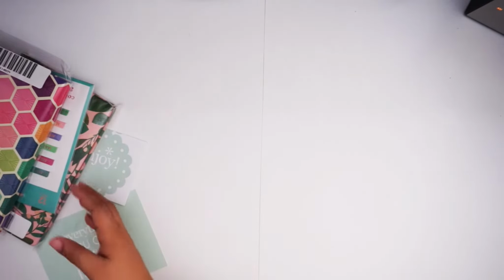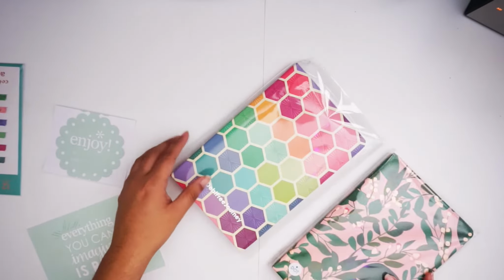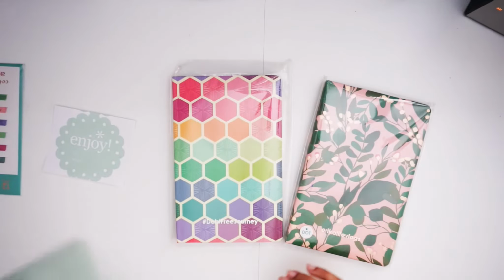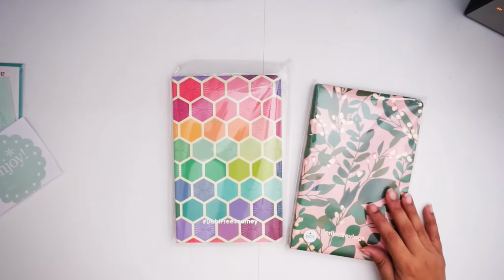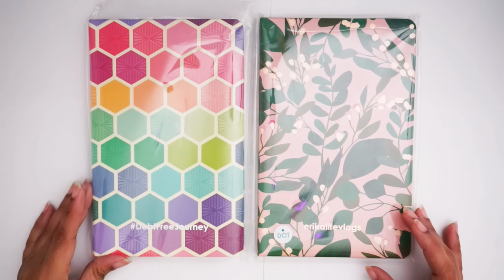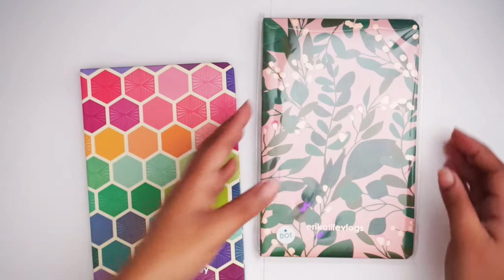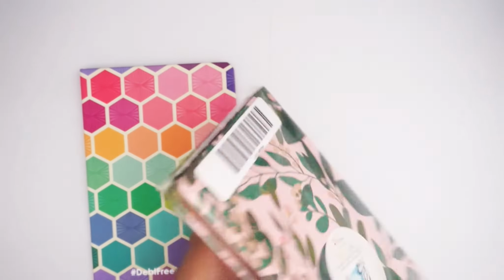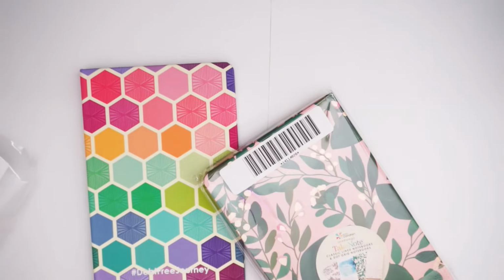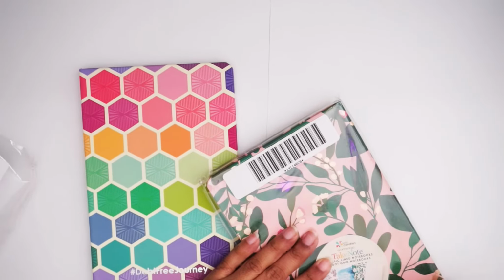I got notebooks, and I'm gonna show you what notebooks I got. I got two notebooks. These are the hardbound notebooks, and let me zoom you guys in. They look like this, and I got them in the grid dot, the dot grid, right? I'm hoping I did. Let me open it.